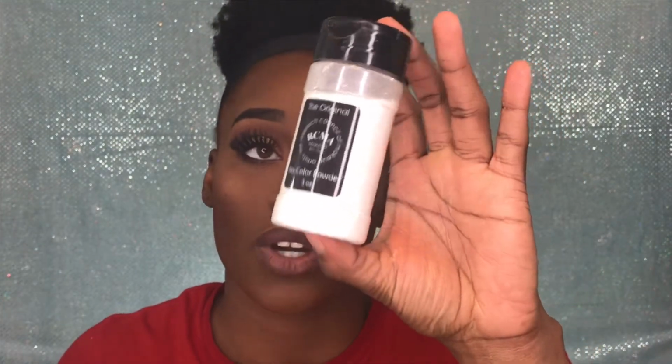The third powder that I want to talk about is the infamous RCMA No Color powder. This is the original. This is the one and only, the GOAT, the Holy Grail. Everybody from the palest of palest to the darkest of darkest complexions can use this as a setting powder. It's flawless. When it says no color, it literally means no color.